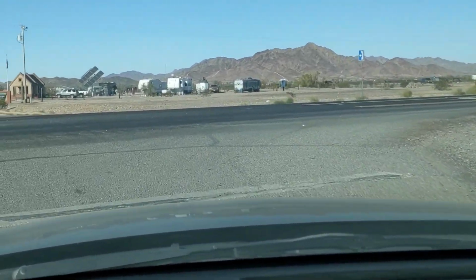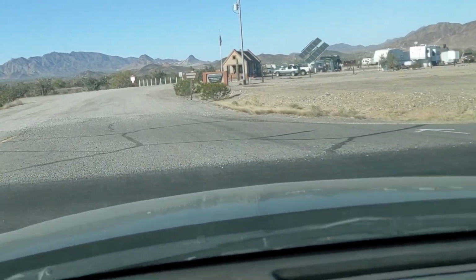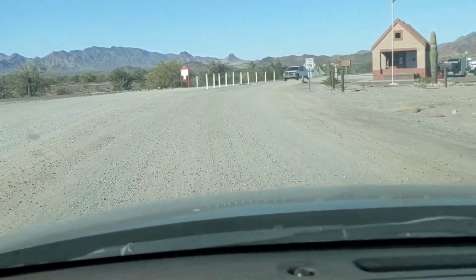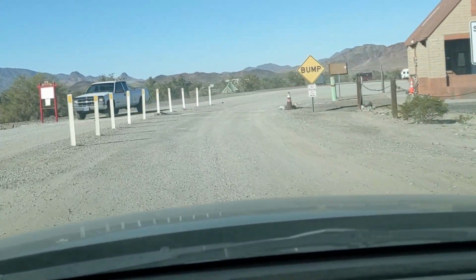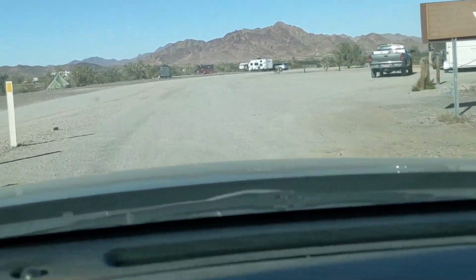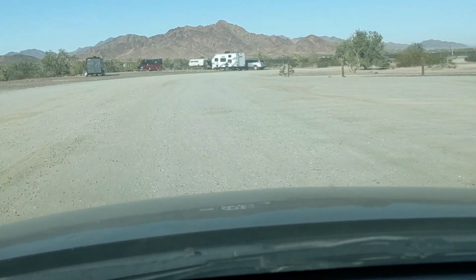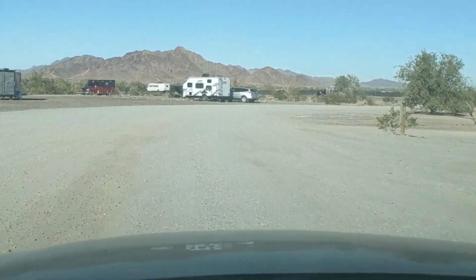Supposed to be a dumpster over here. Oh no, this is Tyson Wash. LTVA Tyson Wash. West is just north of us. Somewhere over here is supposed to be a dumpster. Where exactly it's at, I have no clue.